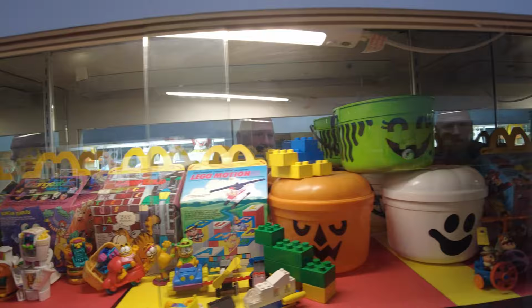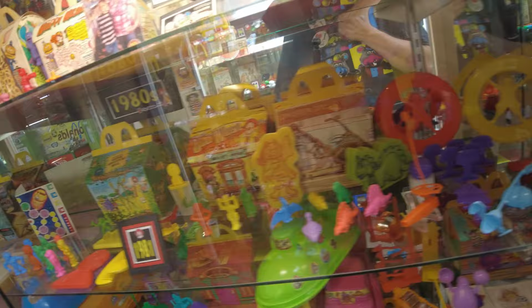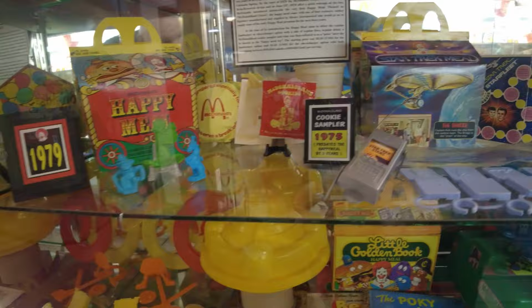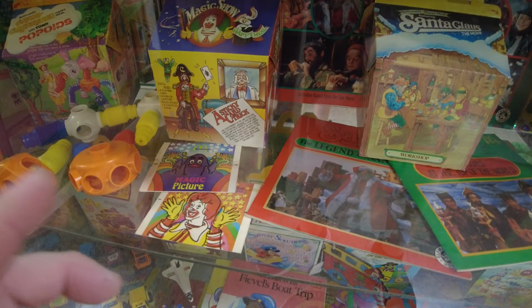Cool watching the evolution of the Happy Meal over the years. I really like to find the magic tricks because I remember the magic tricks when I was a kid and they would have come out in the early 80s. It'd be interesting to see if they have them here. Let's see. Let's see magic. There's one of them. There's the Grimace. So when you pulled it out, I think it went blank, or I can't remember exactly what it did, but that was a magic trick. So you would do that. Yeah, there it is.